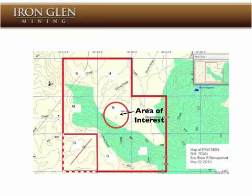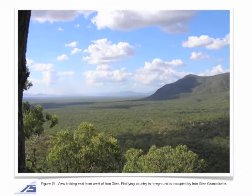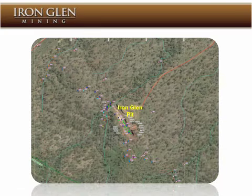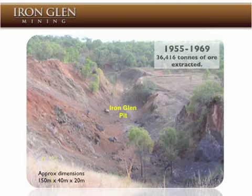The area of interest is fairly central to the tenement and focuses on an abandoned mine known as the Glen Pit. This slide depicts the general terrain looking east from west. The special area of interest is the Glen Pit. It represents the most significant mineralisation within the tenement and is described as a magnetite sulphide skarn. This photograph shows the elevation and extent of the Glen Pit.